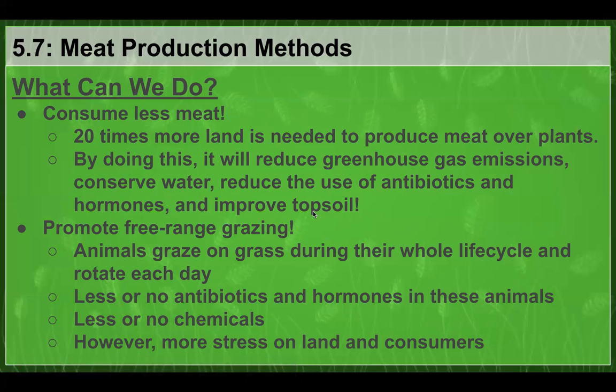Okay, and that is the end of 5.7. So next we're going to go into 5.8, which deals with fisheries.